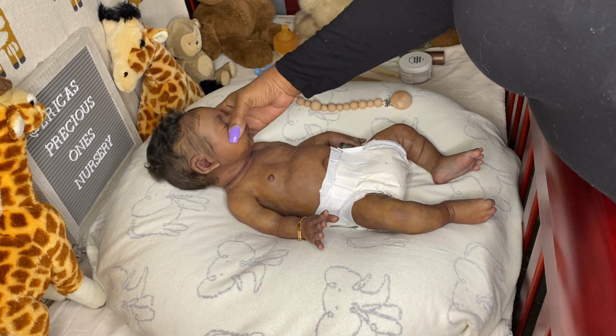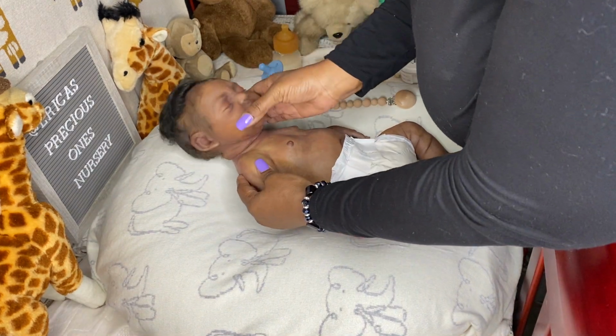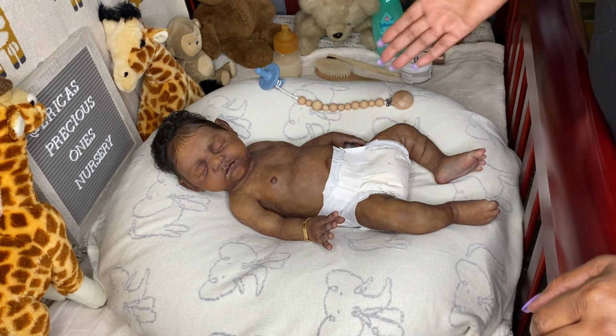He's a full body silicone poured into 2 pieces. He has the ball jointed neck. So his head turns. This is what you would call that at that time and now even.